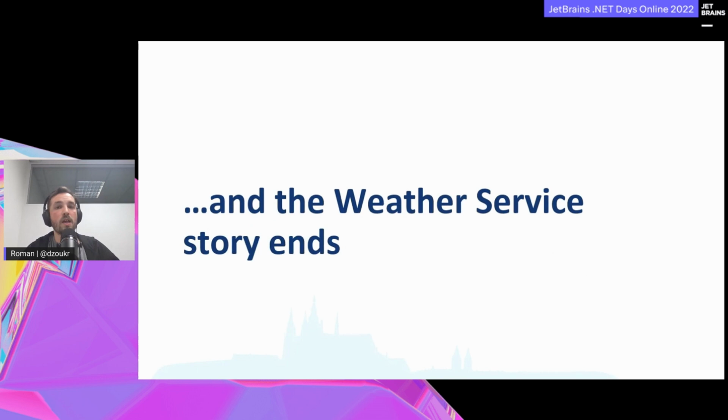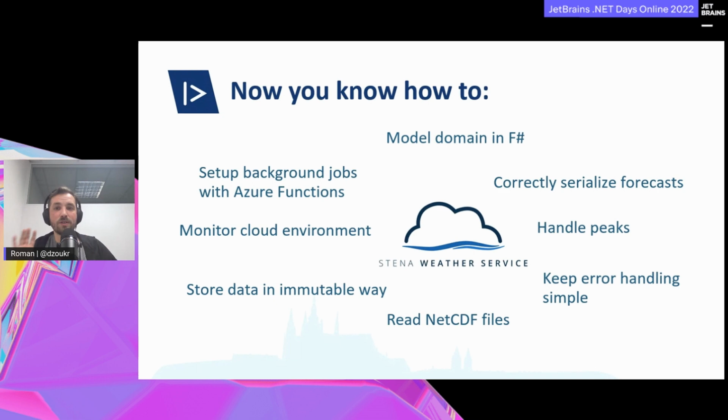So this is where the weather story ends. I told you nearly everything. So now you know all those things I wish I knew 2 years ago. Now you can go and create your very own weather service. You can now use all this knowledge: how to domain model, how to serialize, how to monitor, store, scale, whatever.